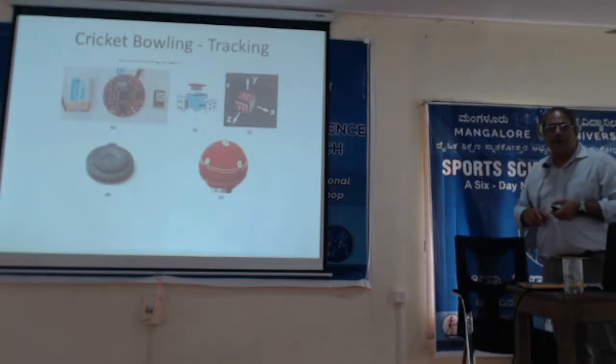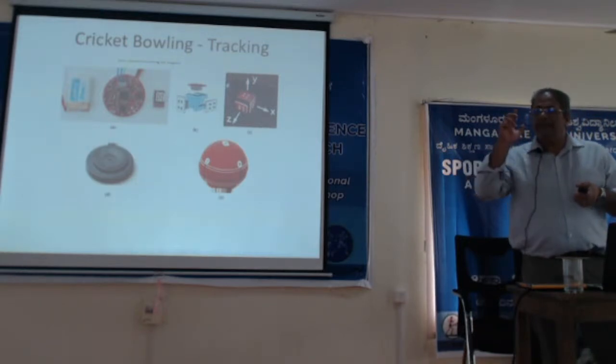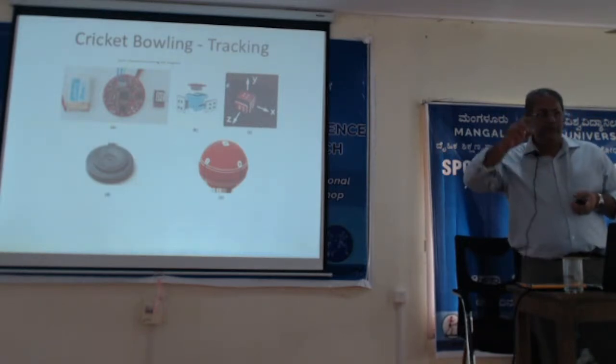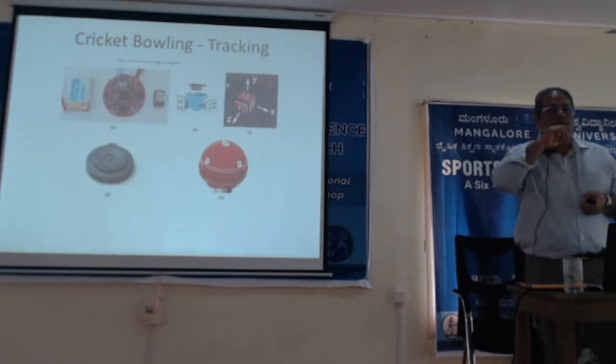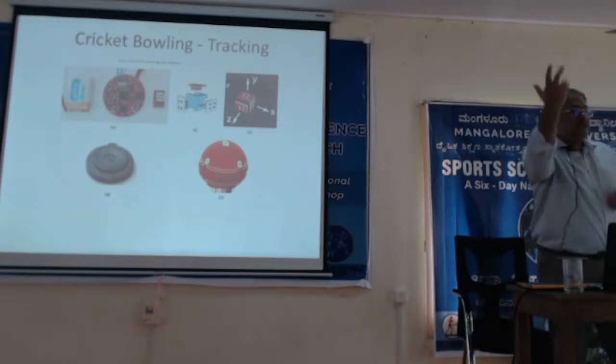And there is also a magnetometer. Magnetometer gives information on impact. Okay, impact of the ball, when the ball is contacting the ground, how much force it acts with on the ground, and how much bounce it can give.